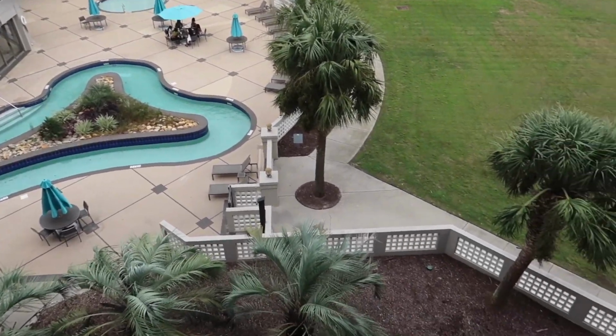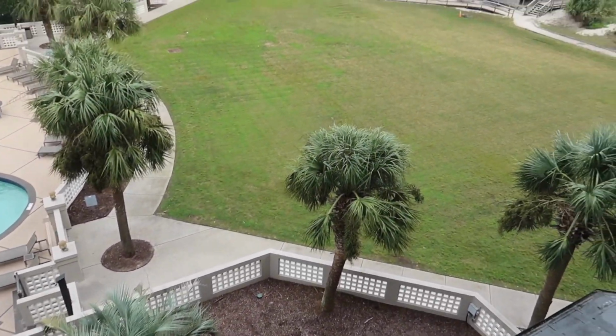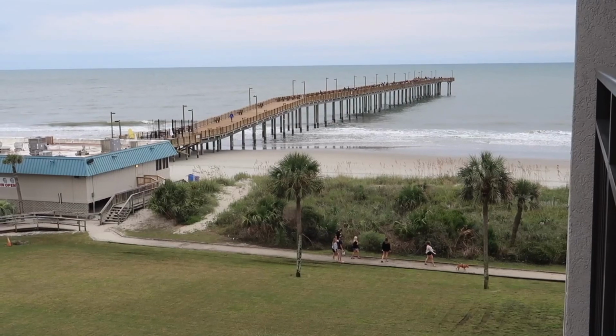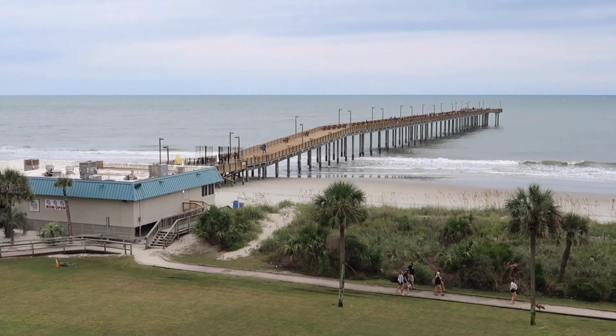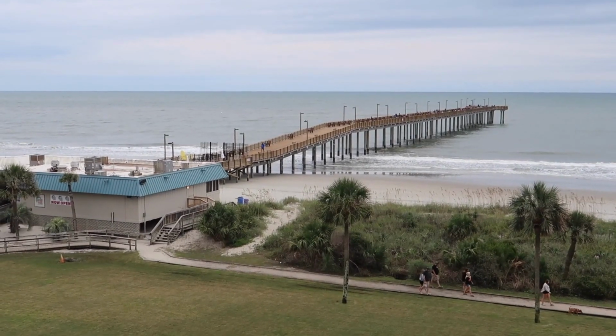From the resort, there are multiple walkways to access the beach. There's also a nice sandy walking path that runs parallel to the beach from one side of the resort to the other. Now, there were a few negatives to this room.